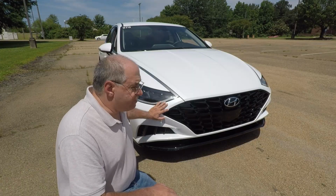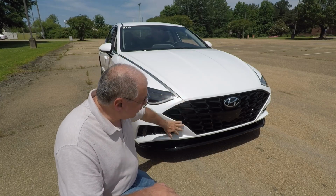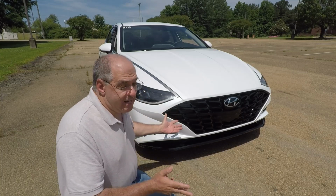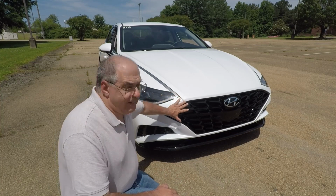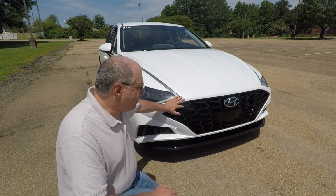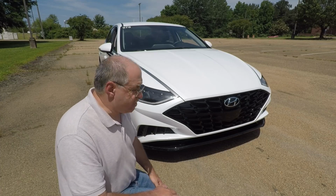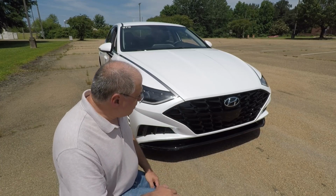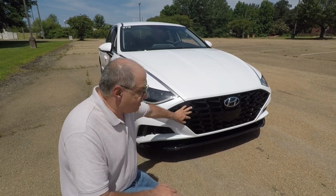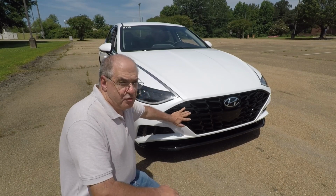So let's first start at the front. The highlight of the front of the car is, of course, the huge grille. It's kind of like a love it or leave it style. A lot of people don't like this style grille. I've seen it referred to online as the catfish grille because it almost does resemble a catfish. It's kind of interesting, but it does stand out as the most prominent feature of the front. The base model is going to get just a flat black grille. This is a gloss black, which is on the SEL trim and up.